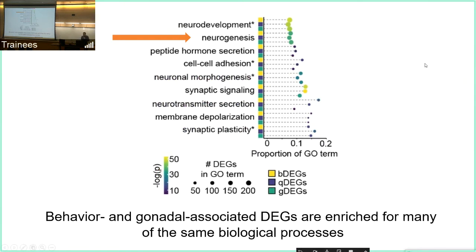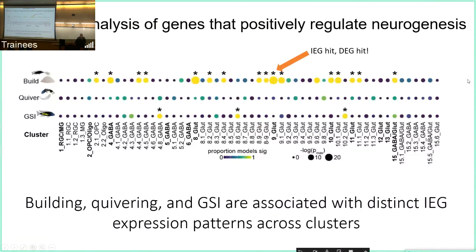I don't have a lot of time. There's a lot of interesting things to talk about, but I want to talk about one follow-up that we've done on neurogenesis, which is one of our biggest hit categories for differentially expressed genes. And we have followed up on this in two ways. The first is, neurogenesis is really interesting because this is a mechanism that's been shown to be really important for behavior in mammals and fish across vertebrates. And it's also something that in humans slows down a lot as we age, and in adults is really limited in the brain.